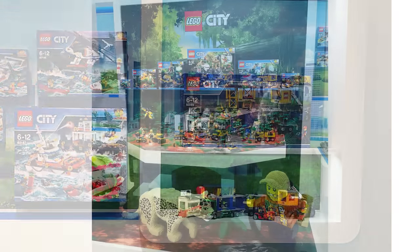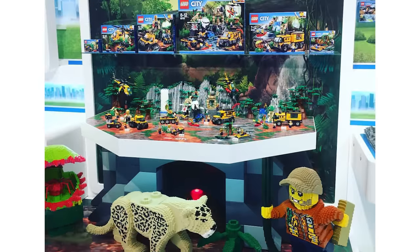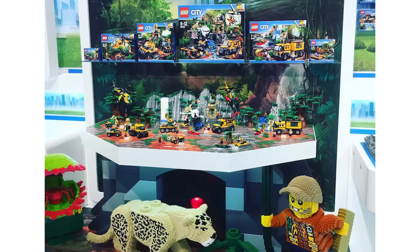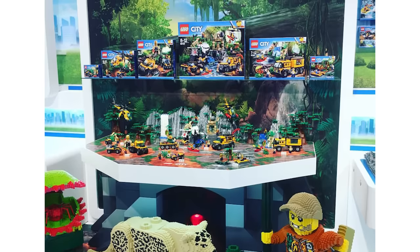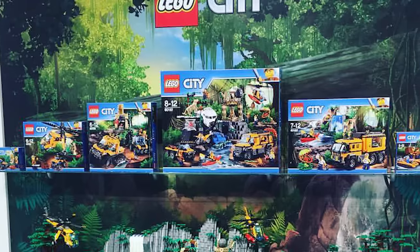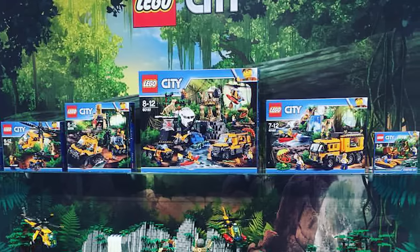What is also new is the City Jungle theme. We reported on the set names a few weeks ago, but now we can see the pictures. I guess that's what's going to replace the volcano theme. These new sets definitely have this exploration and adventure vibe. Also waiting for those sets, maybe we can even get a small jungle place in our city.